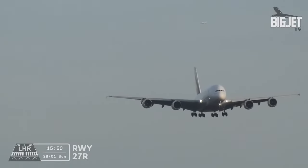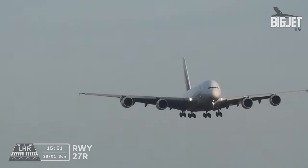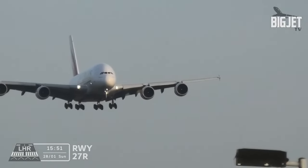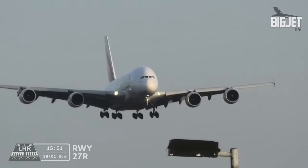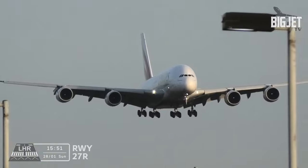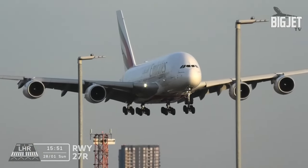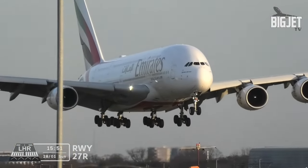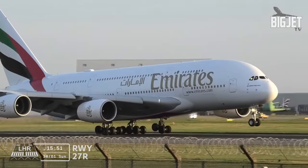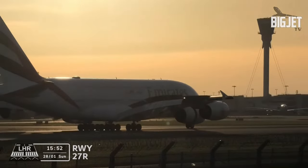Here we go, EK31 at 1,000 feet. Dubai A380 next in, a Trevinia. So she is currently at 500 feet. Approaching minimums. Continue. Minimums. 100. There we go. Bring it in. Seventy, 60, 50, 40, 30, 20, 10. Retard. Nailed it.